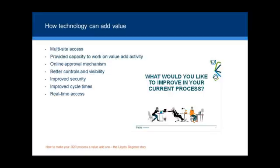The first thing we've been able to do is give multi-site access to our people, because we work across various sites. We have over 60 operational sites within the EMEA region. As Deborah mentioned, it gives us the ability to give people access out on client sites as well, because some of our people who need to see this data aren't based at our offices. So it's really given us an ability to give people access to this data securely wherever they are. That has been one of the key value adds for us.